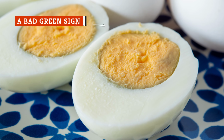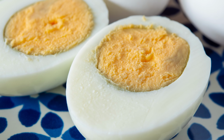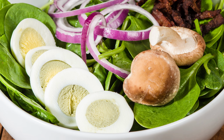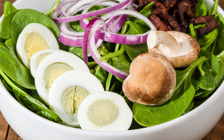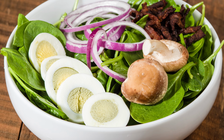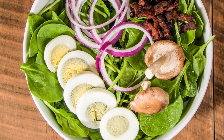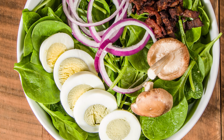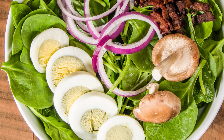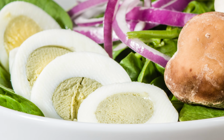Despite its slightly menacing appearance, a greenish ring around the yolk of a hard-boiled egg is no cause for concern. This discoloration is caused by a chemical reaction between sulfur in the egg white and iron in the yolk. When eggs are overcooked, this reaction can produce ferrous sulfide, which manifests as a greenish hue on the yolk surface. A green ring can also be the result of boiling eggs in water with a high level of iron. While they're not harmful, greenish yolks can be visually unappealing.